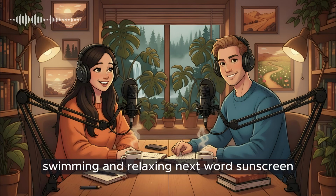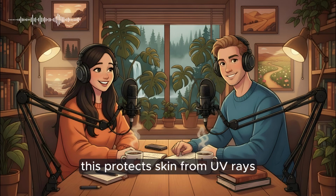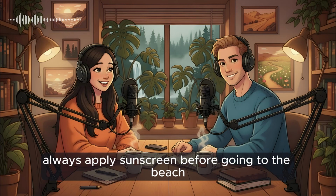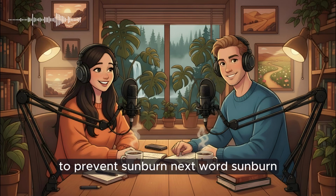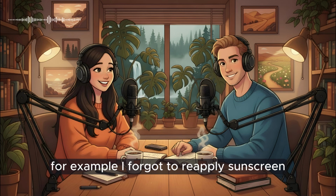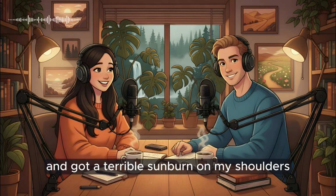Next word, sunscreen. This protects skin from UV rays. For example, always apply sunscreen before going to the beach to prevent sunburn. Next word, sunburn. This is painful red skin from too much sun. For example, I forgot to reapply sunscreen and got a terrible sunburn on my shoulders.